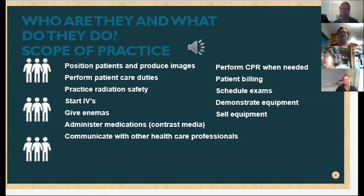So all the time, we have to be prepared to be able to perform CPR. I've had to do it myself as a radiographer. So we have to know how to do it in case our patient has an issue. We do patient billing. We have to understand patient coding in order to create the bills for the examinations. We might be the schedulers. We have to be able to demonstrate how equipment works. And as I mentioned before, we could be selling equipment or we could be PACS administrators. Those are the individuals who are actually in charge of the images that are created by the program itself.